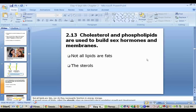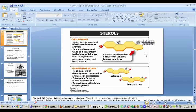Another thing that's made up of lipids is cholesterol and phospholipids. They're used to build sex hormones and membranes. So not all lipids are fats. There is a certain group of them called the sterols, and for those of you that have heard of steroids, they are made up of lipids. Sterols look like this. They're important components of cell membranes in animals. They can attach to the vessel walls and cause them to thicken, which can lead to high blood pressure, stroke, and heart attack. That's why certain people are predisposed to having high cholesterol, whereas other people don't have problems with cholesterol no matter what it is that they eat.